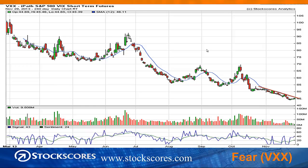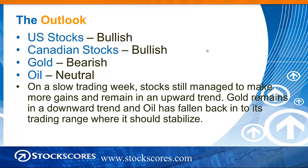Fear, pretty much non-existent. We are in a downward trend on fear. The market is complacent. That's a danger because complacent markets often get caught off guard. So bullish on US stocks, bullish on Canadian, bearish on gold, and neutral on oil.